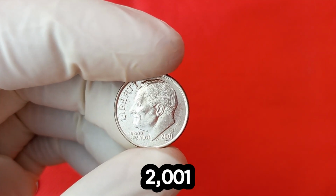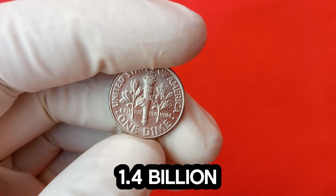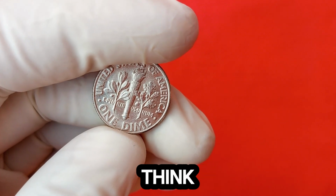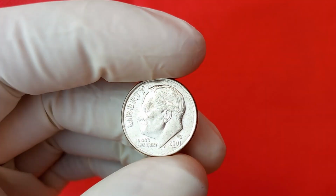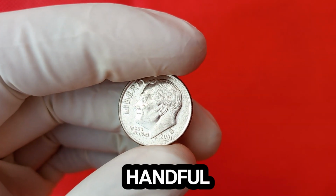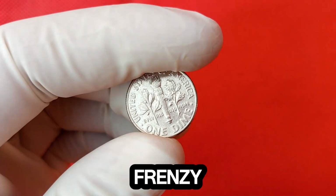The 2001 Roosevelt dime was minted at the Denver Mint, which struck over 1.4 billion dimes that year. With such a high mintage, you'd think there wouldn't be anything special about it, right? Well, think again. While most of these dimes are only worth face value, a handful contain rare errors and unique minting anomalies that sent collectors into a frenzy.